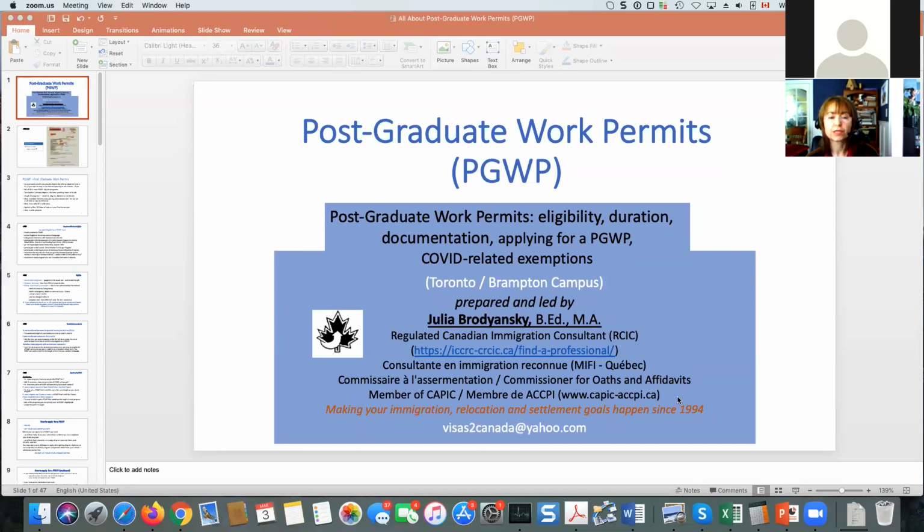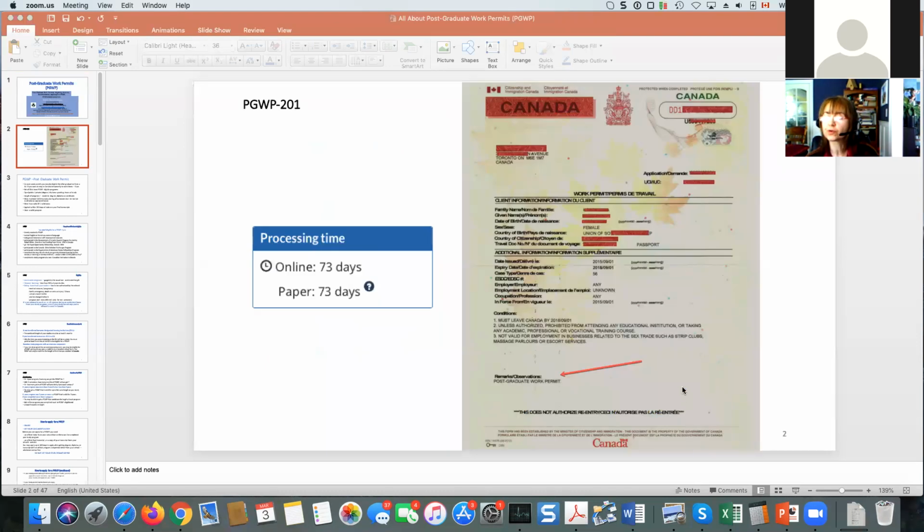Okay, so basically that's how the postgraduate work permit looks like. It will show at the end here "postgraduate work permit," what it is, and any terms and conditions would be put on this bottom part.